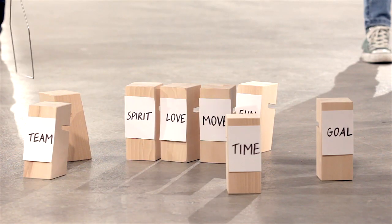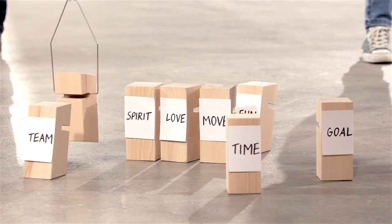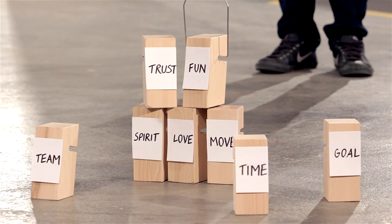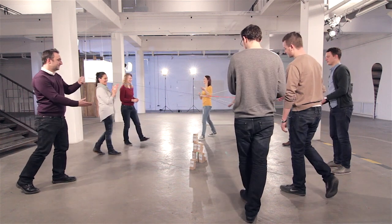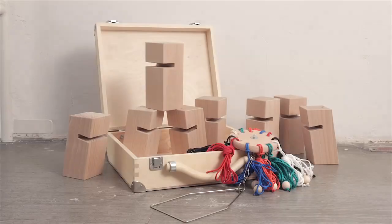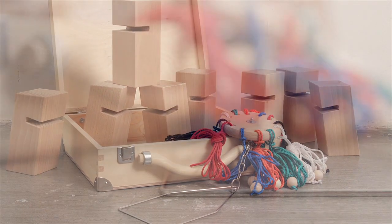The team builds a so-called values house, with the fundamental values of the group forming the ground floor. Building a house is much easier because the construction reacts less sensitively if mistakes are made. Tower of Power demonstrates how important it is to communicate and cooperate effectively.